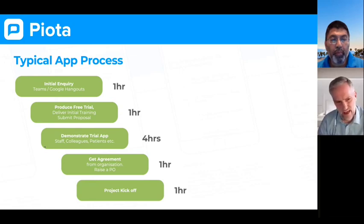After a few hours, you'll get the hang of it. There's nothing complicated in it at all. And then we get the agreements set up, and we kick off the project. I've put some timescales down there, 8 hours. Oof, that can't be right. But we actually did one.